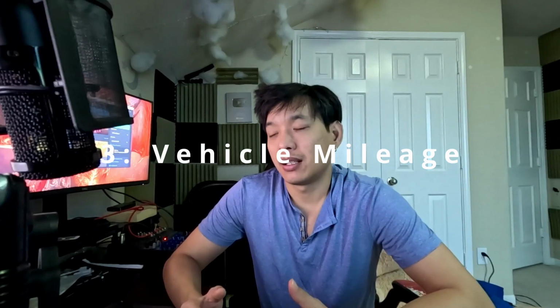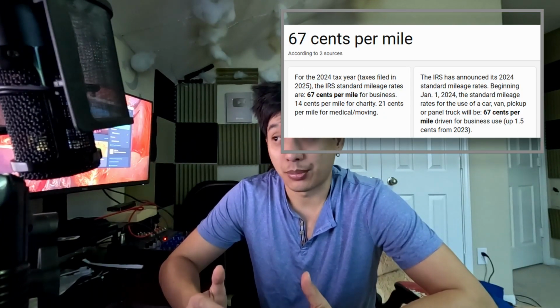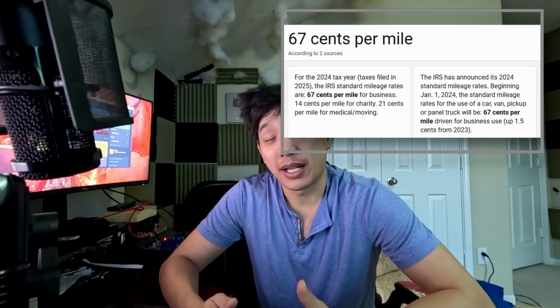Now, number three, and I love this one, is vehicle mileage and expenses. I love the idea of being able to write off your mileage and expenses because you get a very good deduction from it. Now, the trick about vehicle mileage and expenses is you have to have a good track record, a mileage log, and everything else like that, so you can report to the IRS properly. Now, I like to have my cars paid off and use it as a tax write-off whenever I drive it for business. So I get the full advantage.